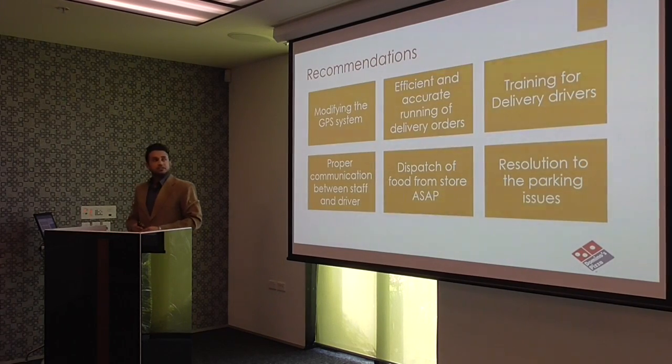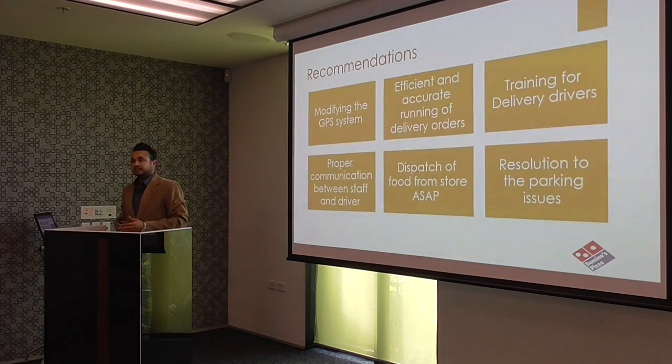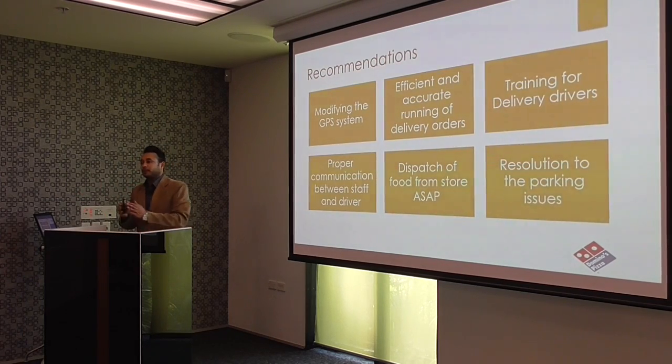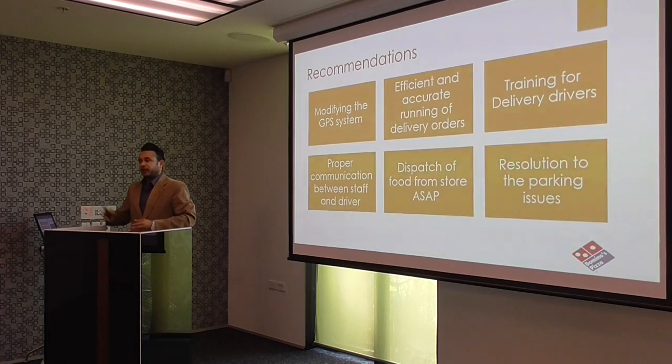So the recommendations. By modifying the current GPS system, they can save their cost, because sometimes at very high traffic, people can go for expedite deliveries, in which we have to deliver the pizzas at a prescribed time. Sometimes due to heavy rush on the road, the driver cannot manage the time and has to give free pizzas to the customer.